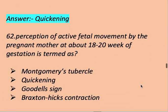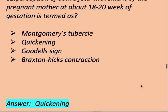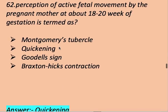Next question. Perception of active fetal movement by the pregnant mother at about 18 to 20 weeks of gestation is termed as: options: Montgomery tubercle, quickening, Goodell's sign, and Braxton Hicks contraction. Right answer is quickening. Perception of active fetal movement by the pregnant mother at about 18 to 20 weeks of gestation is termed as quickening.